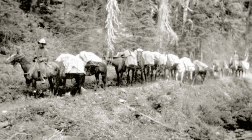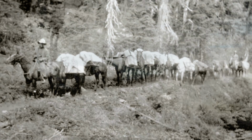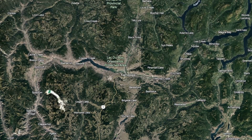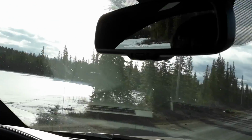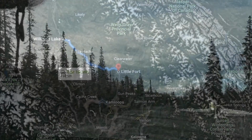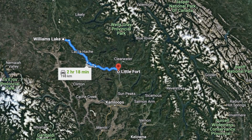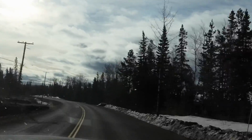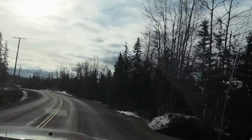They were hunting for fur and stuff in the interior, and they needed a way to get the fur to Fort Kamloops, which is now Kamloops. So they initially canoed and did a series of portages from where we are currently to Little Fort. We're going to come through a series of lakes, and they canoed these lakes and then portaged in between. And then there's a big final portage over the mountain into Little Fort, and then they went down to Kamloops. So that's the road we're taking currently.